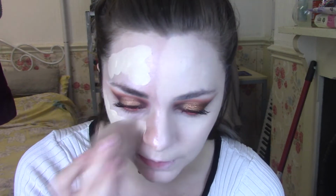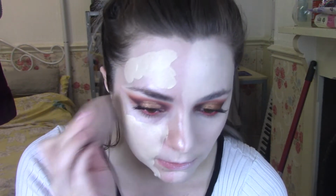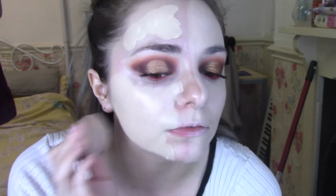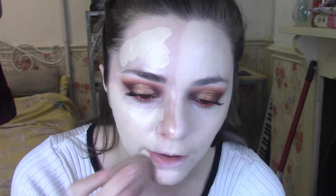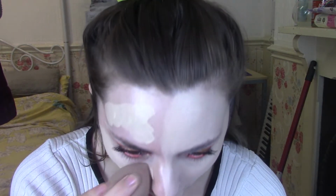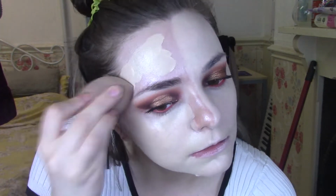But yeah, they have the same sort of coverage, same sort of finish, same sort of wear. Like, I just think that, is this a dupe? Someone must have done this dupe before, right? Because this Maybelline foundation's been around for ages. And the Urban Decay one came out about 2 years ago. So someone must have put this together by now, right?